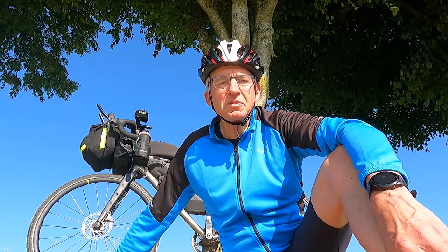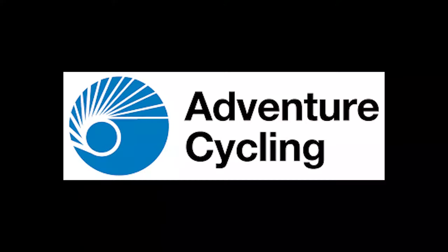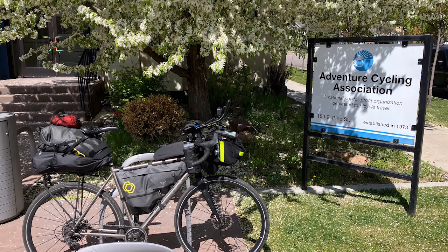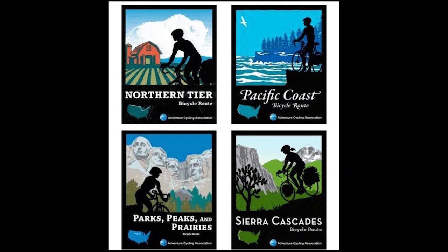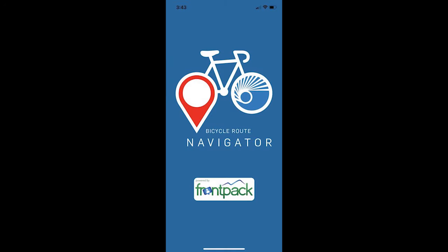And so then that started me thinking about traveling fast and light and covering the same sort of distance but covering it in much less time. So you can of course follow some pre-made routes. Some of the best are from the American Adventure Cycling Association, so worth looking at those if you want pre-made routes. They do a whole selection of maps you can follow, paper maps, or they now do apps.